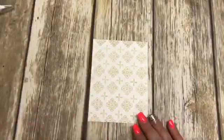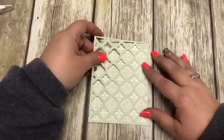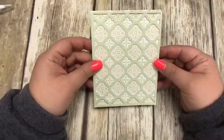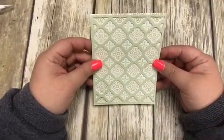So here's our stamped image that we have, and I'm going to show you how awesome this overlay will fit on top of that. Now sometimes when I was stamping with these, they weren't completely perfect.